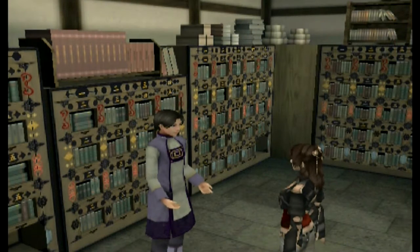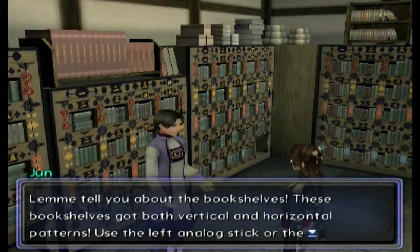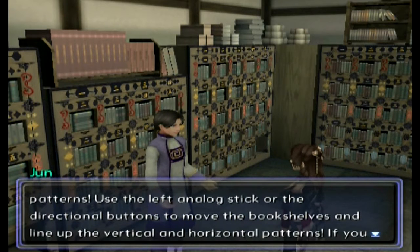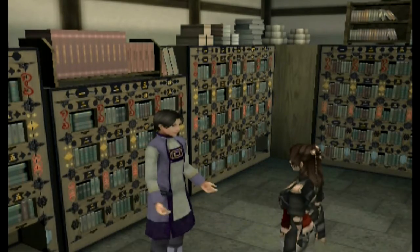And we get another GS Path quest. Let me tell you about the bookshelves. These bookshelves got both vertical and horizontal patterns. That's a weird phrase. Use the left analog stick or the D-pad to move the bookshelves and line up the vertical and horizontal patterns. If you want to give up, press X. Well, tell me when you're ready.